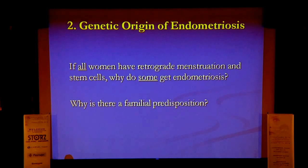I'm going to shift gears a little bit now and talk to you about some of our findings that we just published a couple of weeks ago on a genetic basis for endometriosis. So if all women have retrograde menstruation and all women have these stem cells, why do only some women get endometriosis? And why do we see an increased risk of endometriosis if someone has a mother or sister with endometriosis? Clearly there is a genetic component, and many, including some people in this room, have been working on this.